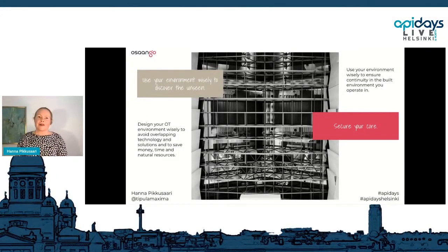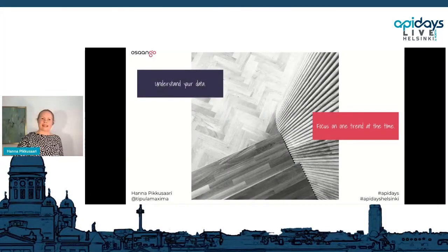So, use your environment and data wisely to increase sustainability in your company. Design it wisely to avoid overlapping technology and solutions, to save money, time, and also natural resources. Use your environment wisely to ensure continuity in the built environment you operate in. And use it wisely to discover the unseen opportunities your own data has to offer. Look beyond the box and keep your perspective dynamic. And even though you would like to follow all the trends at the same time, remember that simple is beautiful. Try to focus on one trend at a time and understand your data.